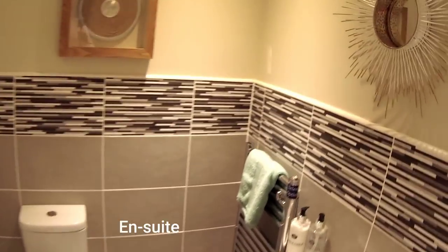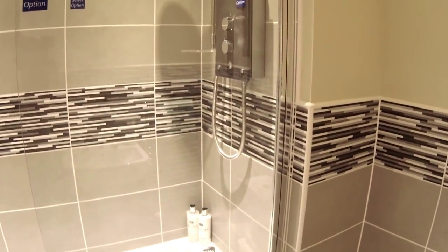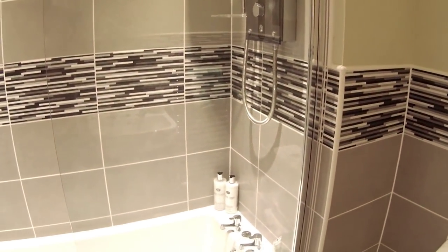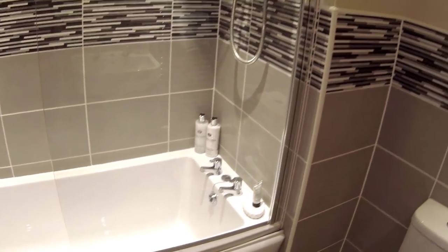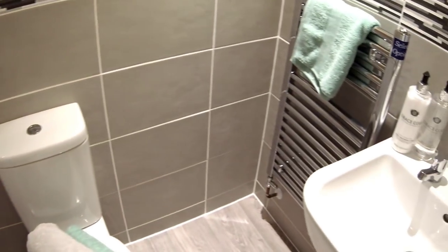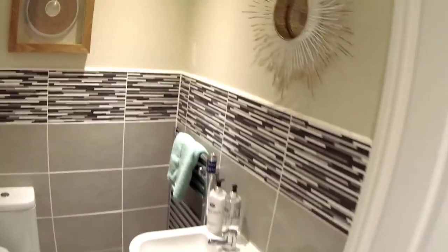So we've got another bathroom. This has got an electric shower, which is an option. The shower screen's an option and the tiling's an option, obviously. But really nice bath there, and some nice tiling going on in here. On the plan, this is called an ensuite because you've got a door into the master bedroom, as well as back out onto the landing. I see, okay. But a good sized bathroom. I need to call that a bathroom because it is a bathroom. Yeah, of course it is.